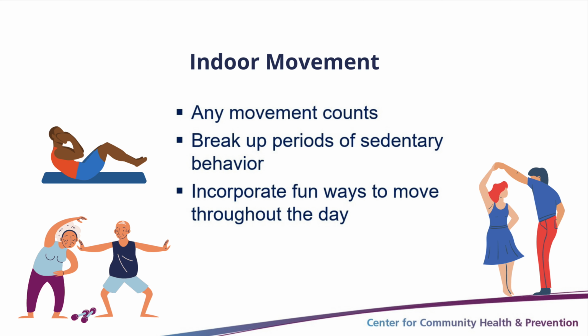So really being creative and thinking about how can I get more movement in or break up sedentary behavior can be a great strategy to get more physical activity in. Can look like taking a walking meeting, or maybe this is when you're on the phone. Maybe you're not even in a meeting, you're on a phone with someone and you're walking around your house. Maybe you're taking that outside.